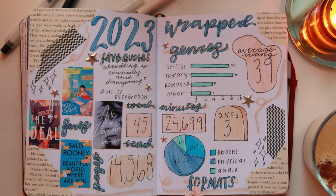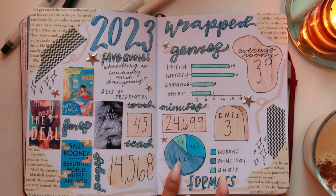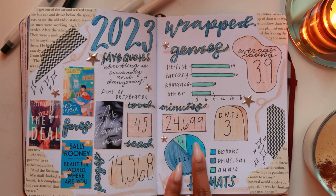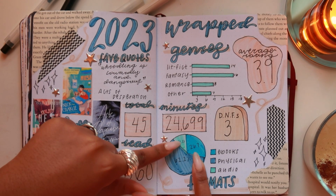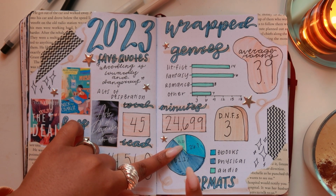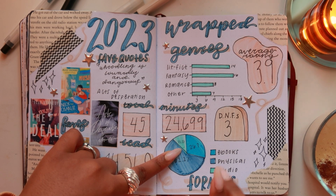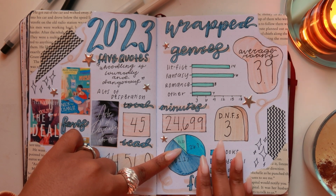But yeah. And then here are my formats. I primarily read physical books, and I have got an ebook. I got a Kindle halfway through the year, so I did start picking up more of my ebooks. And for audiobooks, this is kind of a skew, because I really only listened to 2 audiobooks independently, which were A Court of Thorn and Roses and A Court of Mist and Fury graphic audios, like the full cast cinematic audiobooks of them.